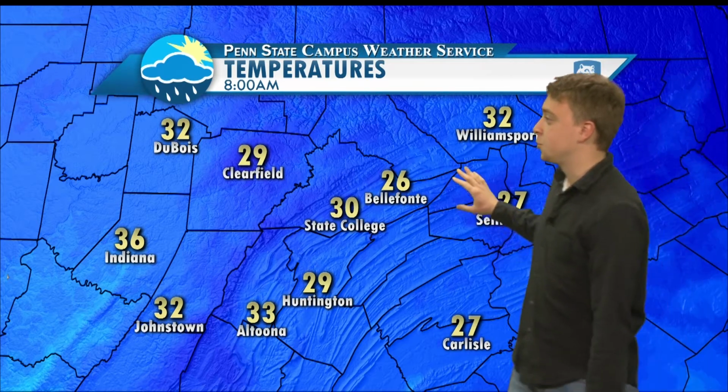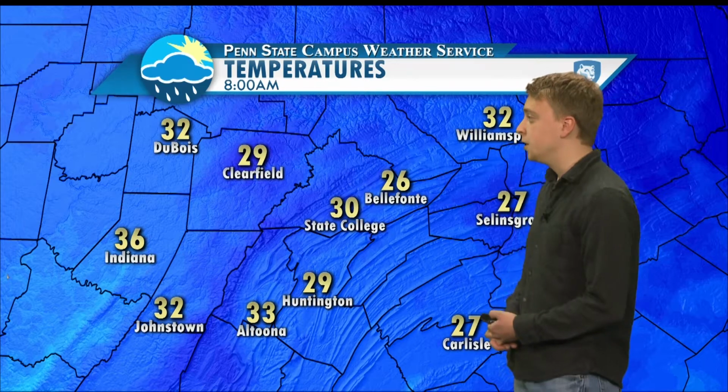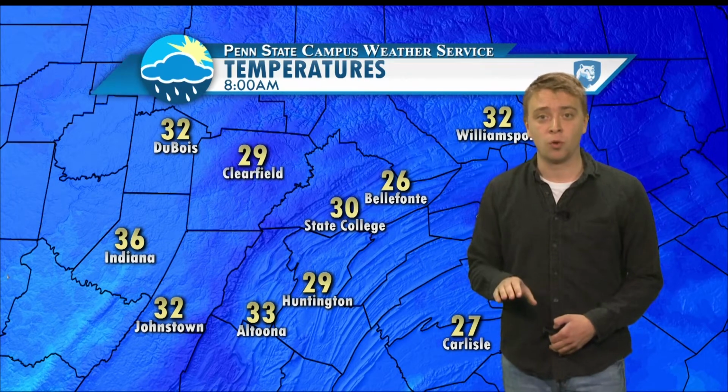But as we head into the afternoon, your drive home is probably going to be a different story. In fact, for much of the state, it definitely is. Temperatures across central Pennsylvania generally below freezing. These are conducive conditions for both freezing rain and snow, both of which will be falling across the state later this afternoon. And we're going to be keeping a close eye on these temperatures because they're going to play a major role in which areas see the highest impacts from this storm as we head through the afternoon.